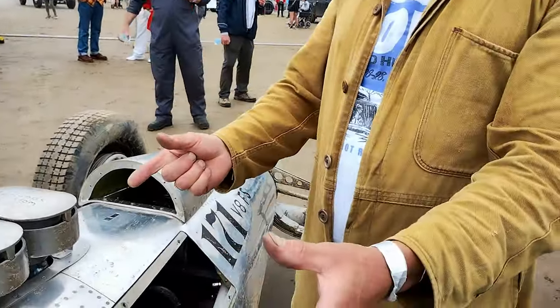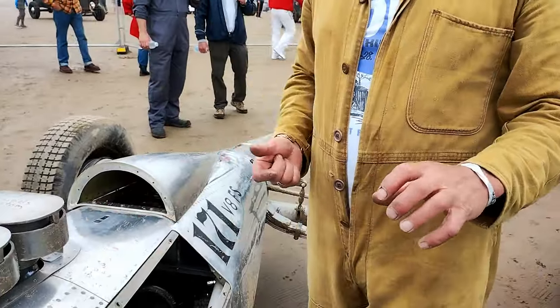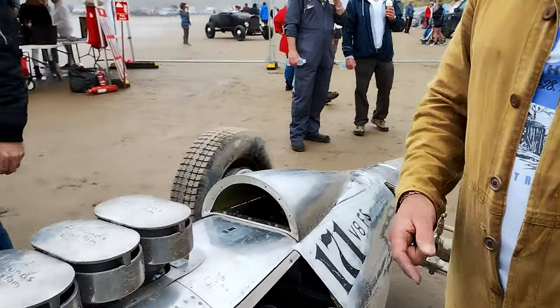But I've got this pump arrangement. It goes from those in, back out, and then into the pump. It's a really complicated mess on there. It's adding pipe length.